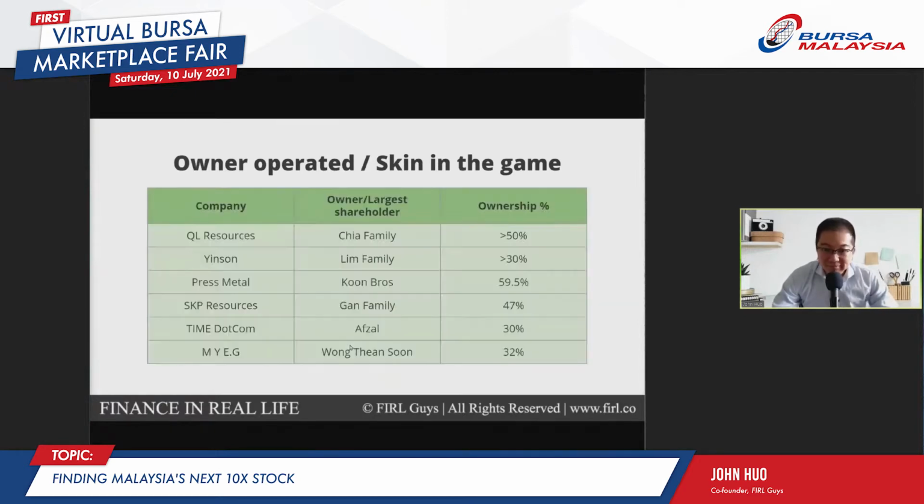All right? And I'll show you, remember the list of 6 companies that have made it into the 10-baggerdom? These were the ownership of the families that own these companies. Like, look at QL. More than 50% is actually owned by the Chia family. Yinsen, Lim family owns more than 30%. Press Metal, 59%. Close to 60% of the company is being owned by the Kuok brothers. SKP, Gan family owns 47%.